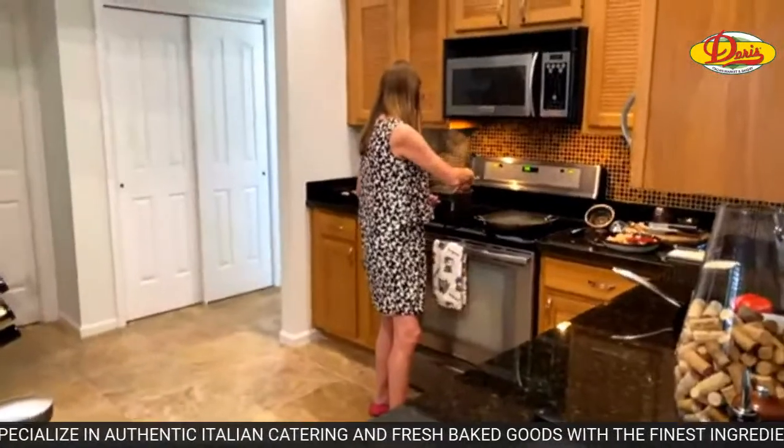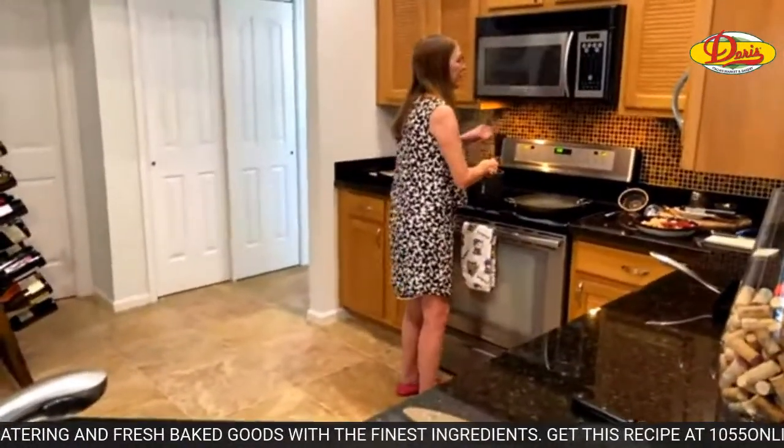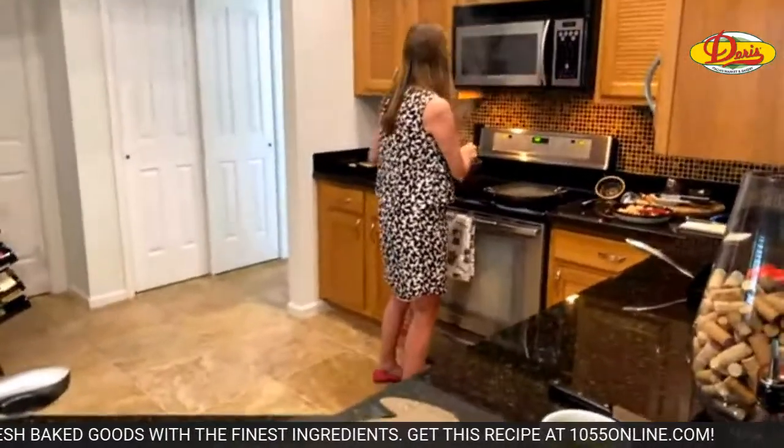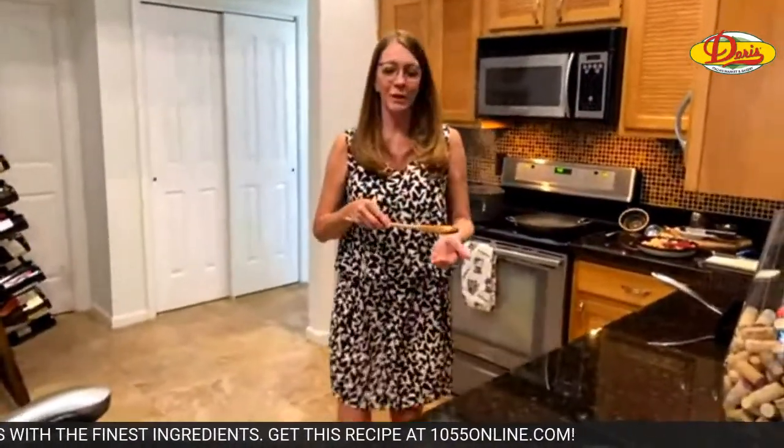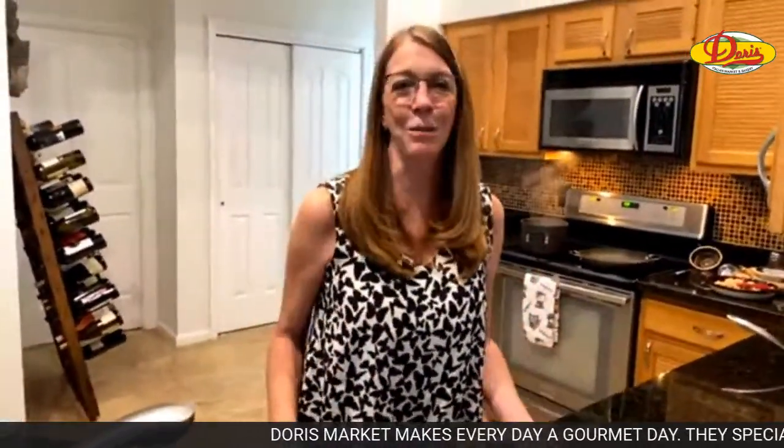I'm not using that currently, but I've used it in the past. I ain't got no shame. I'm not bougie about this Parmesan cheese. Don't get me wrong, guys. When you're at a pizzeria or something and you sprinkle, that's completely different. But when you're making a dish like this, Sally wants you to get bougie, and it's not bougie, it's just Parmesan.